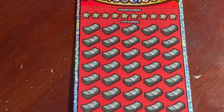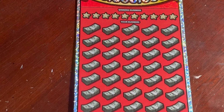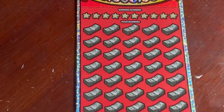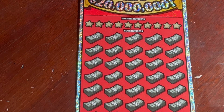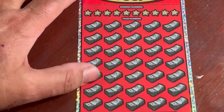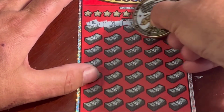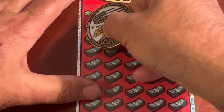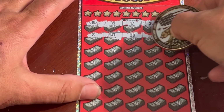We have 50, 70, $80. All we need is another $50. We need one of these to pop off a $50 winner and we'll have a break even. We can pop off a $40 winner. We could come really close.